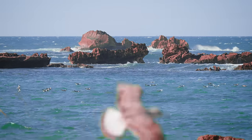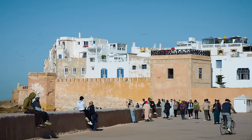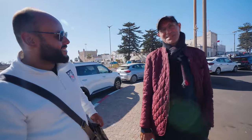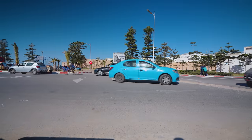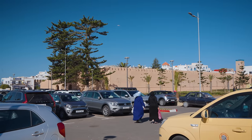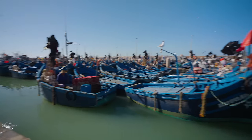Just a short drive away, welcome to Essaouira. This is a beautiful port, coastal city on the Atlantic, known for its history and its seafood. Welcome to Essaouira. Thank you very much. It's not so big like Marrakesh, it's a small town, but it's very, very nice. We call it also the wind city. Why? Because it's a little bit windy, especially from March to July. This is the reason that many people practice kitesurf and windsurfing.